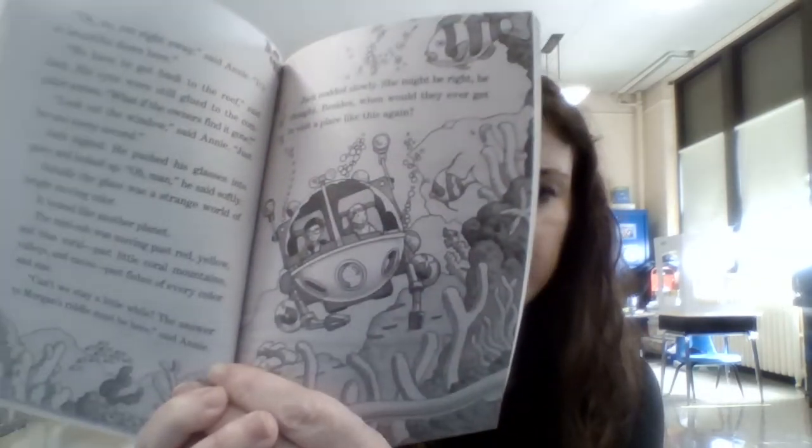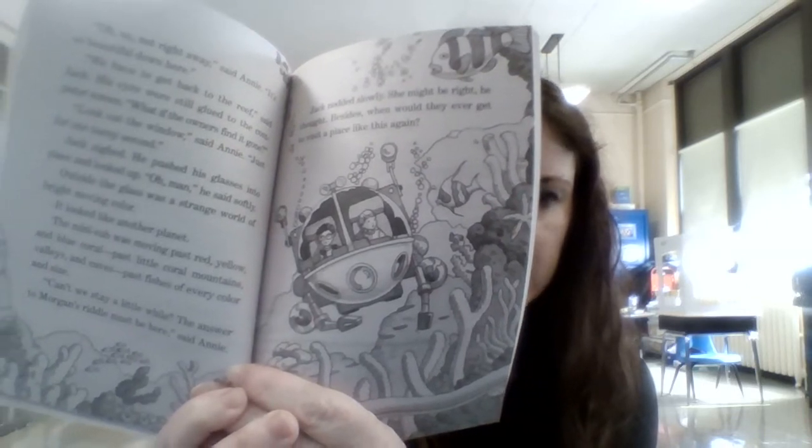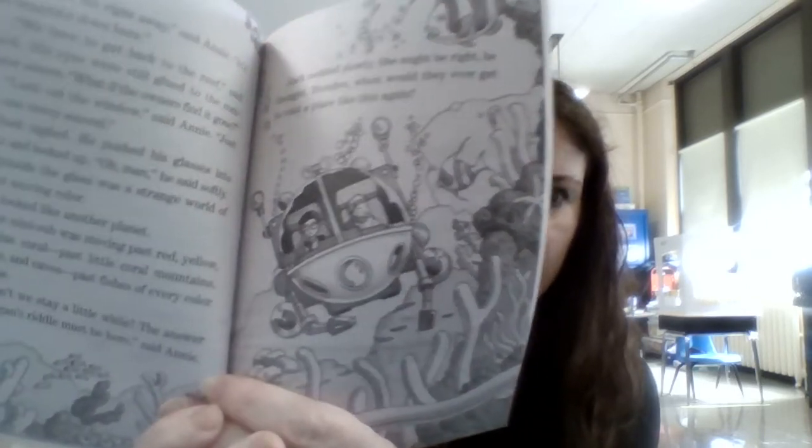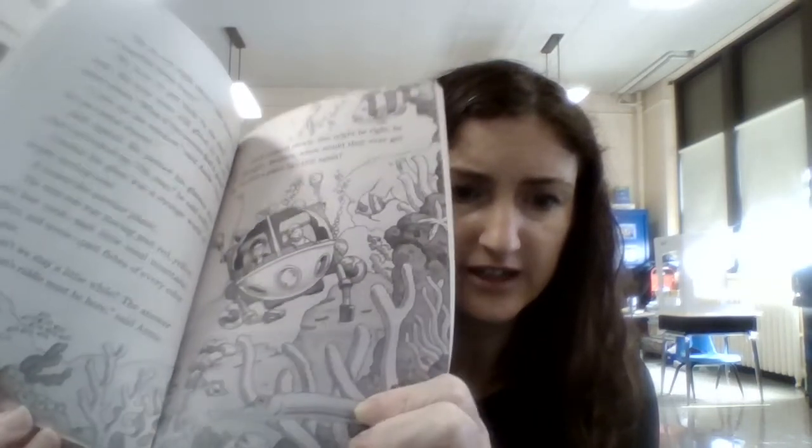See how they're on the submarine? They're in the submarine, they're down, they're looking at all the coral reefs and all the fish. Looks like an eel is on the bottom. And now we're on chapter 4, Fish City.